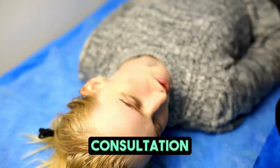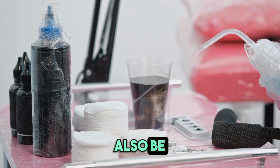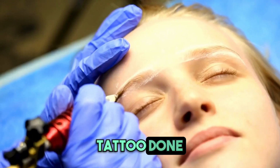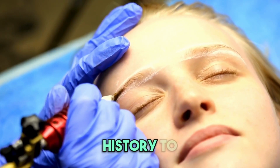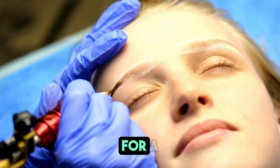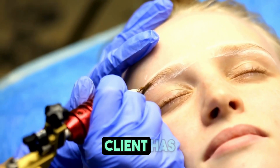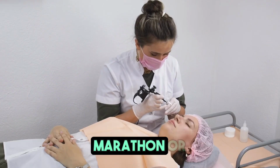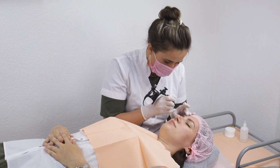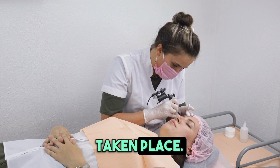If you're having a consultation with the client prior to the procedure, you should also be asking them about their lifestyle around the time that they're having the tattoo done and any medical history to see if they have any contraindications that would make them a poor candidate for a permanent makeup procedure. For example, if the client has an upcoming marathon or they're going on vacation to Mexico, it would be best that they wait and have their permanent makeup done after those events have taken place.